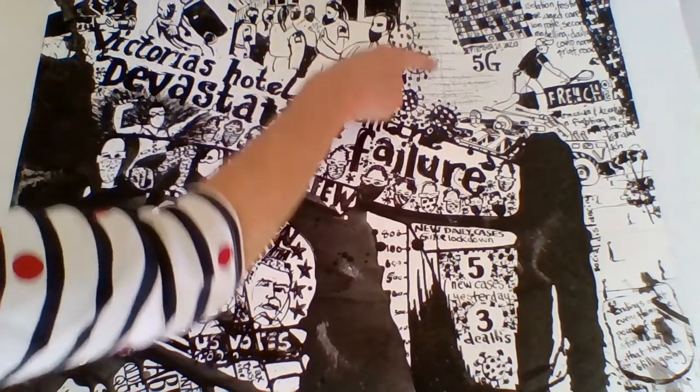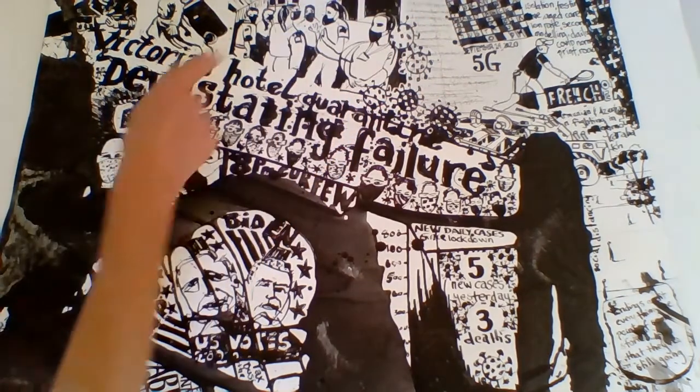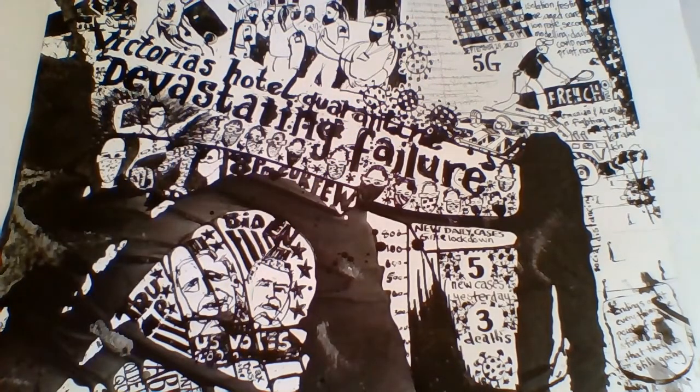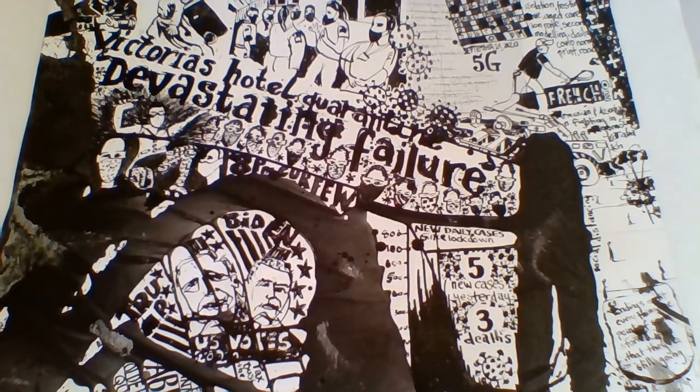Here's my shopping list here. I've mixed in things to do with great big, huge world events and personal private things. I've been doing crosswords to sort of fill in some of the time, so I put the crossword there. The French Open was on that particular day.